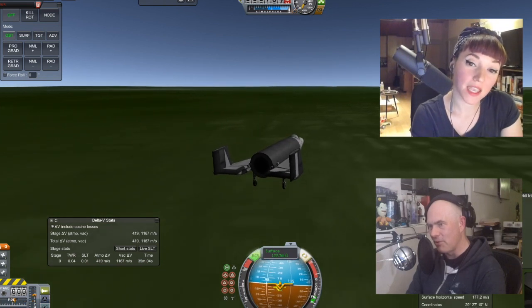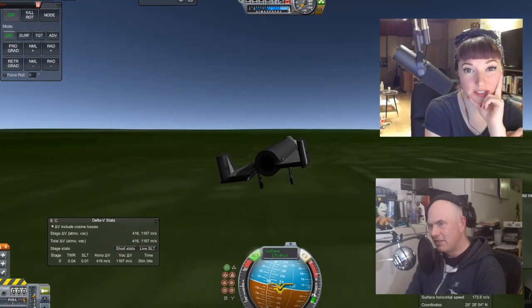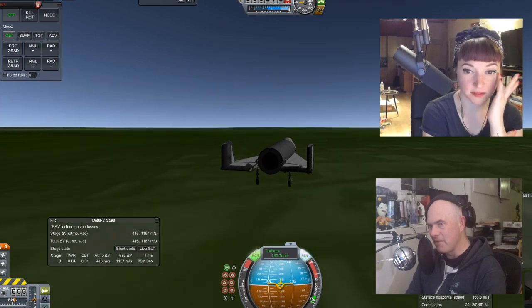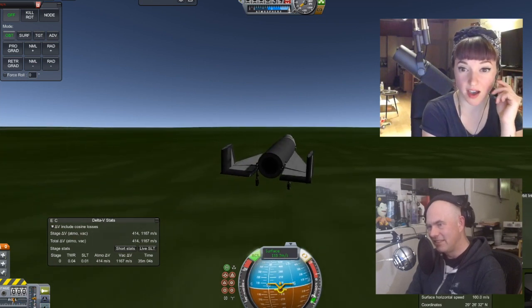Whoa. Okay, I'm going to turn on the reaction control thrusters there. See that? I'm going to increase the roll authority. That looks like you're moving so fast. I'm at like half the speed of sound right now, so this is not a good speed for landing. No, it's really not.